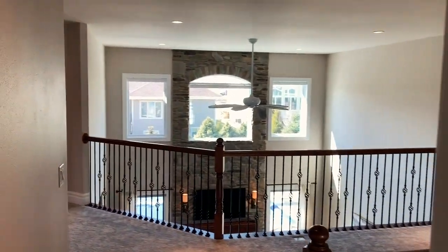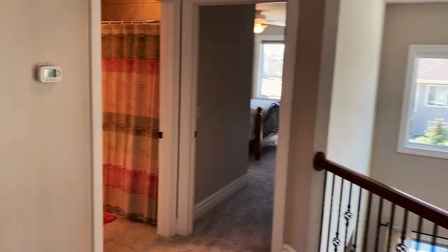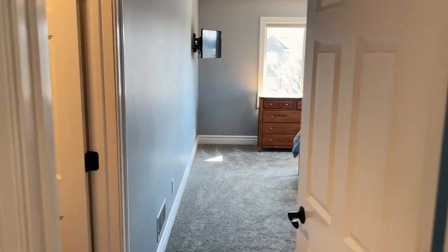The bathroom is kind of in between. It is somewhat attached to one of the bedrooms. It's a walkthrough into one of the three bedrooms. So this bedroom has access to the bathroom. Has a walk-in closet. You can see.